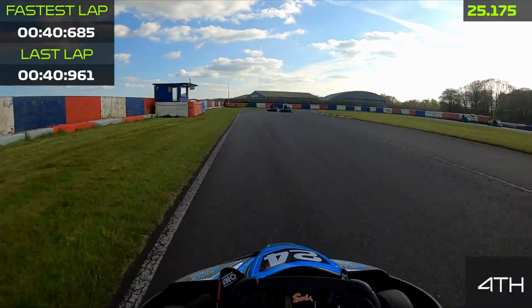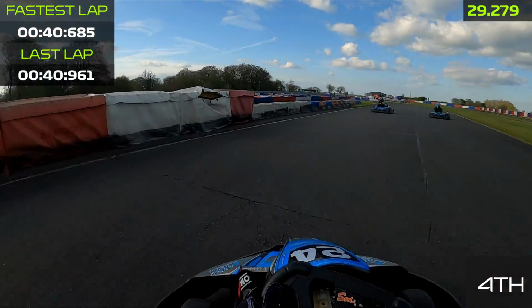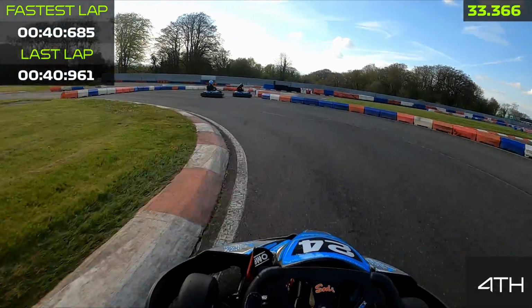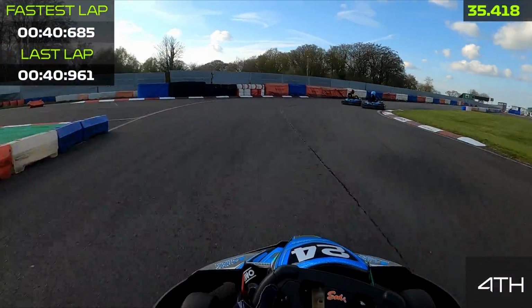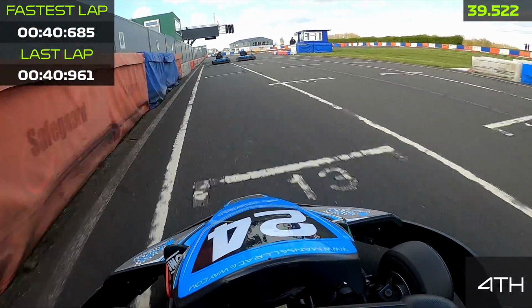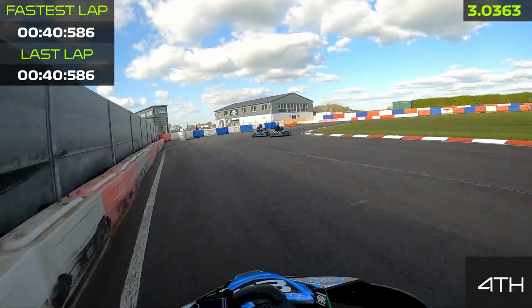so there was a high difference between each of the karts. You can see the drivers up ahead are finally having a bit of a battle. Again, just stabbing at the brake to try and get the kart rotated before the corner, as I wanted to get as good an exit out of each corner as I could. Again, not opening up the corner too much through the S section at the latter part of the lap, and we come across the line with a 40.586, which was a pretty good lap time.